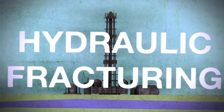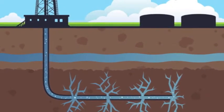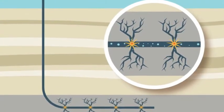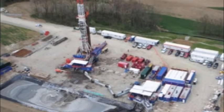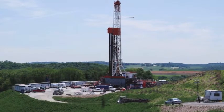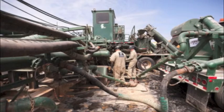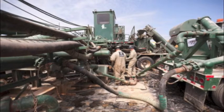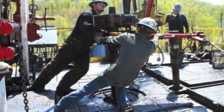Hydraulic fracturing, or fracking, is a process by which natural gas is extracted from shale rock deep beneath the Earth's surface. Fracking involves drilling nearly 2 miles vertically into the ground and then hundreds or thousands of feet horizontally. Once wells are drilled, a liquid mixture of water and various sediments and chemicals is pumped into the ground at extremely high rates of pressure.